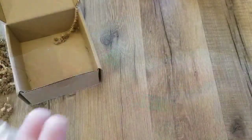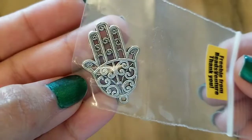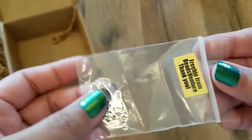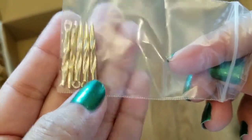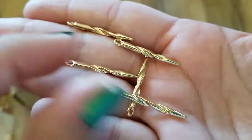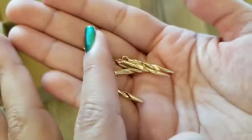That's cute. Next up is a freebie that she had received and now she has shared with me. And it is this cute little hand. That'd be cute for a boho journal or a boho charm. Next up we have these cuties. Look at that. How cute are those? 3, 4, 5. We get 5 of those. Look how pretty that is. Ooh, these would make some cute dangles off of a journal.